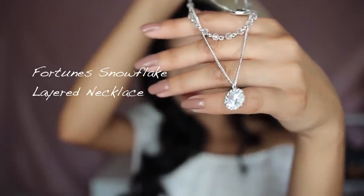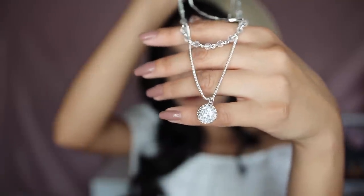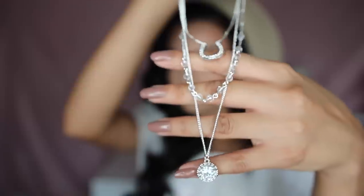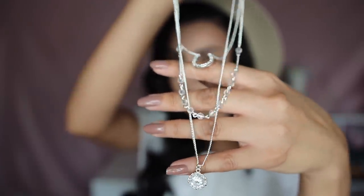This is a triple strand necklace. It has a rhinestone horseshoe. It has clear beads. It has a large cubic zirconia dome. This is a silver plate over a brass base. So this is how it looks.